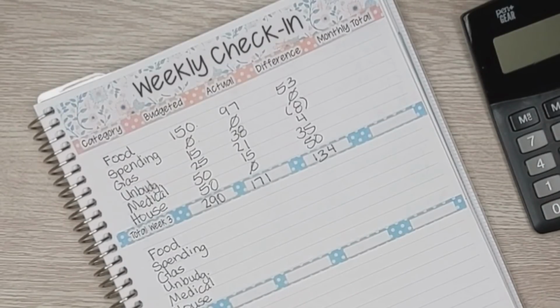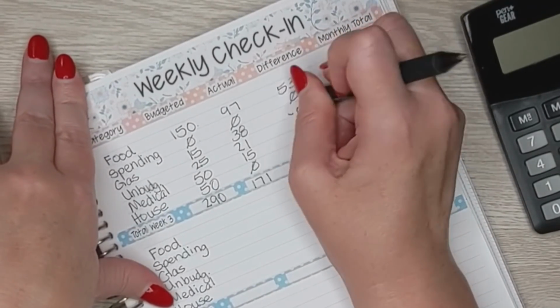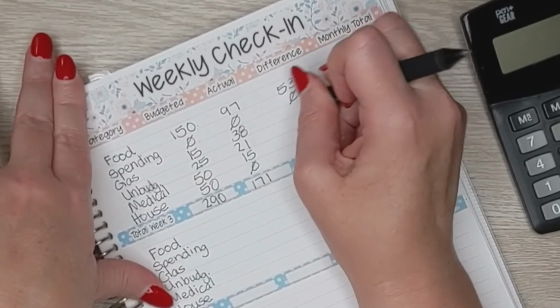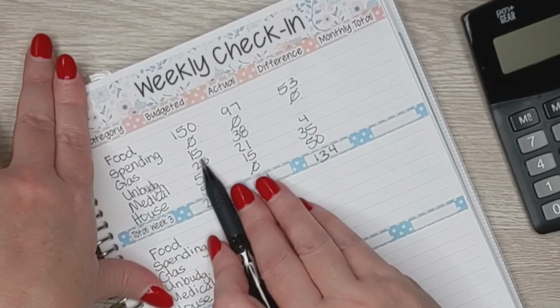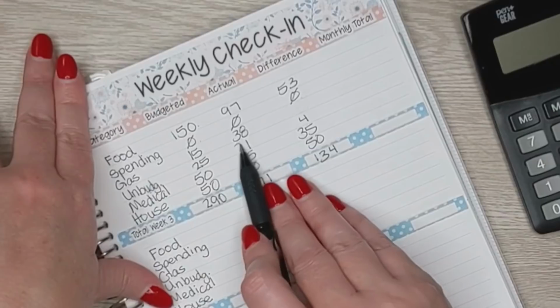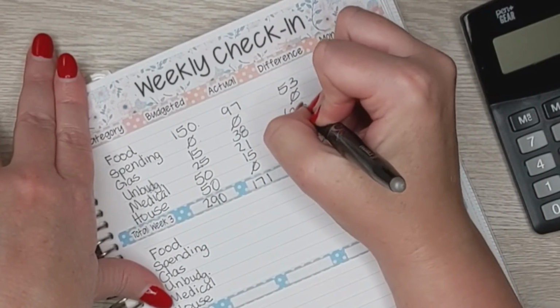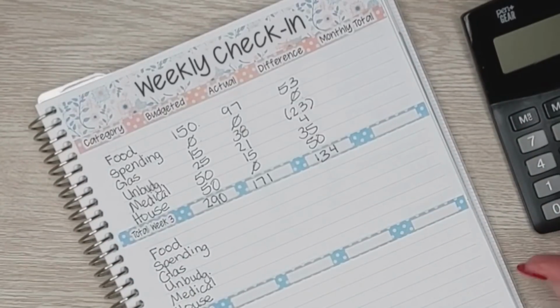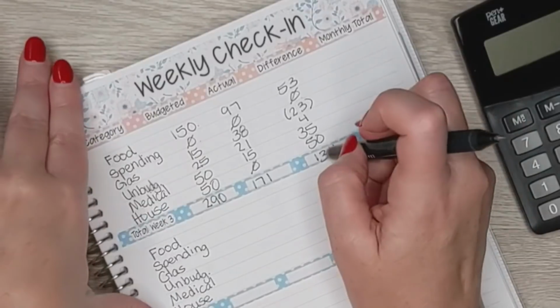Oh, I see it. Right here. You guys probably saw it long before I did. It was not negative 8, it was negative 23. It was 8 above our budget of 2 weeks, which would have been $30, but it was 38 minus 15, which is negative 23. Okay, so now we should have the correct amount. Let me check again. Yes, 119.